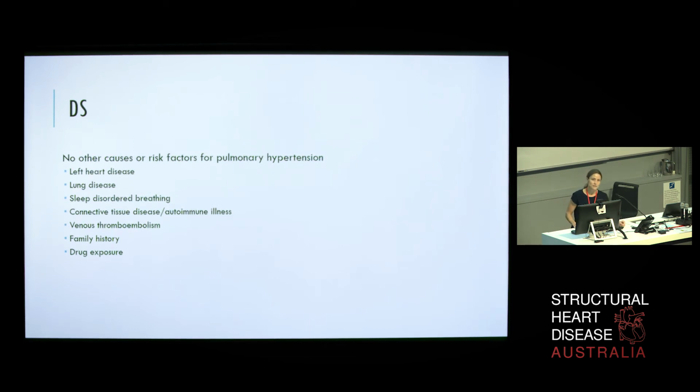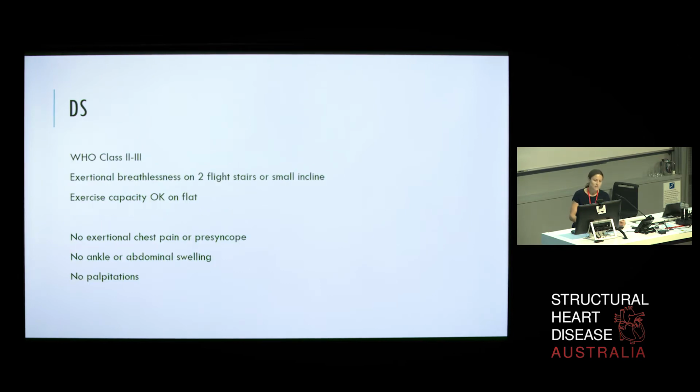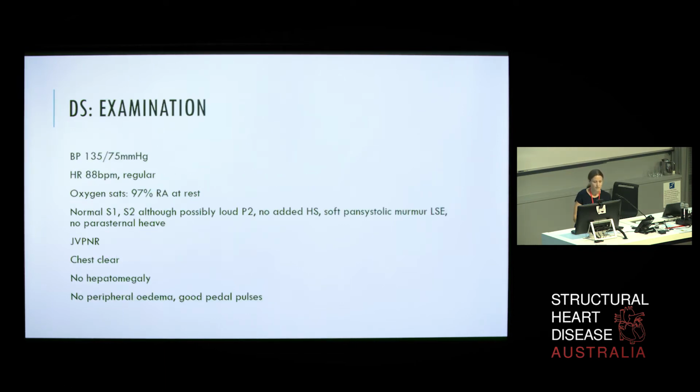That's the list of things that we look at for pulmonary arterial hypertension. Obviously, left heart disease and lung disease and sleep-disordered breathing are the most common contributors. So by the time she comes to see us, she's functional class 2 to 3. On the flat, she could still fly along, but on 2 flights of stairs or a small incline, she picked up that she was a little bit breathless, even though compared with others, you wouldn't have necessarily noticed. There were no other symptoms.